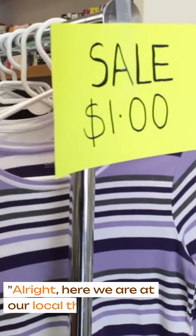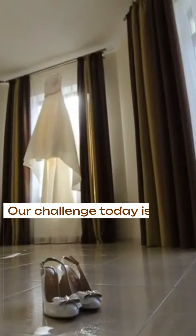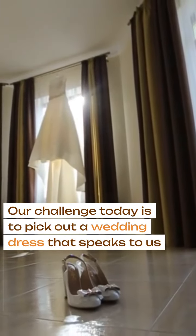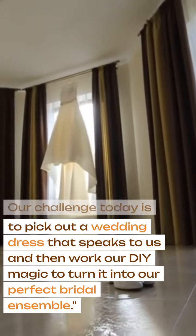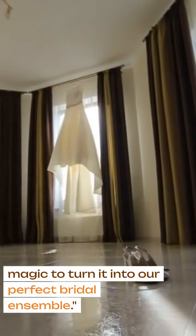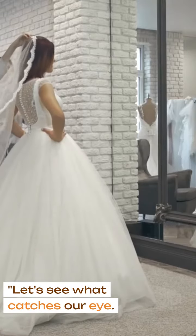Alright, here we are at our local thrift store. Our challenge today is to pick out a wedding dress that speaks to us and then work our DIY magic to turn it into our perfect bridal ensemble. Let's see what catches our eye.